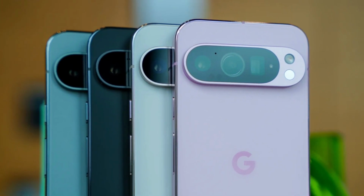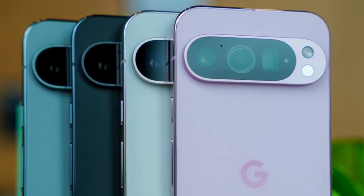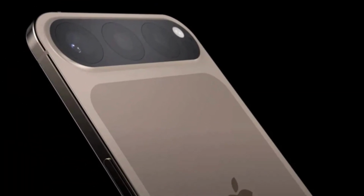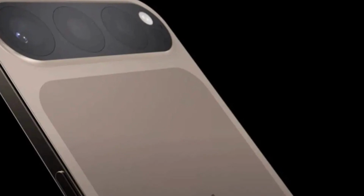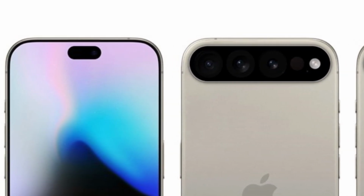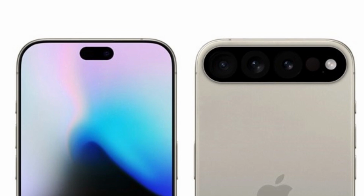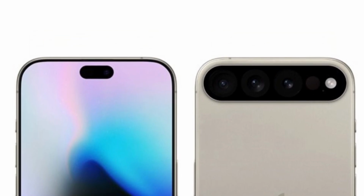And here's the surprising part, it looks a lot like a Google Pixel. Yes, the rumors were true. Apple is moving toward a horizontal camera bump, and it's not just for this model. Other iPhones in the lineup will feature the same design. But out of all of them, the iPhone 17 Air appears to have the cleanest and most stylish look.